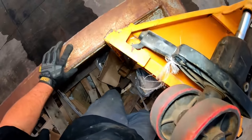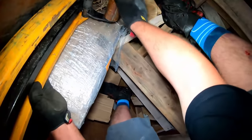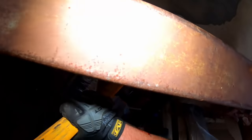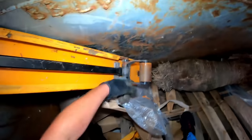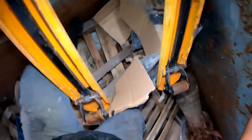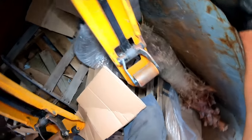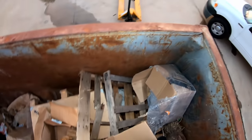Let's see here. We need leverage. Don't go that way. Don't go that way. Whoa. There she blows. Yeah, baby. Take a little break here for a second.